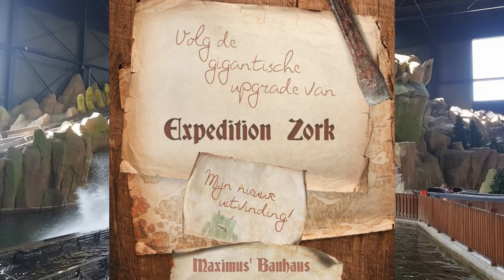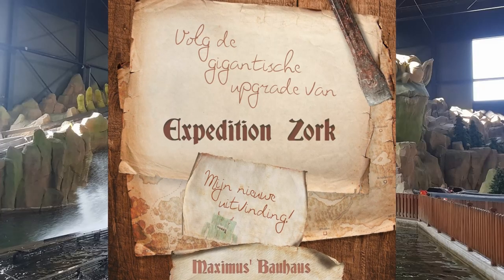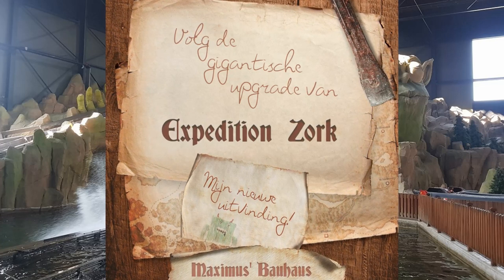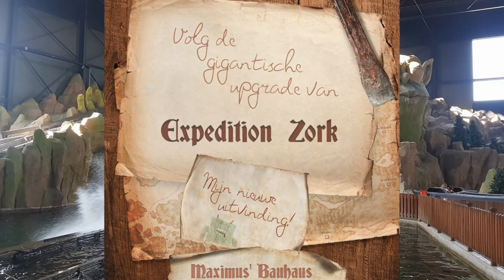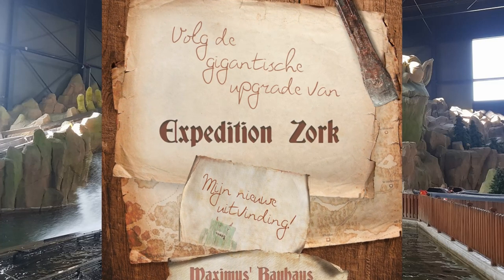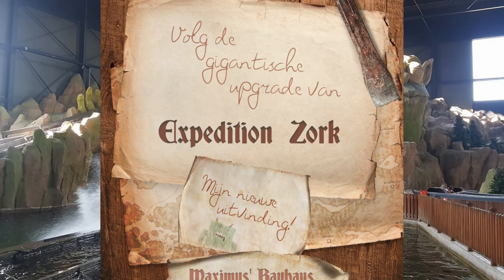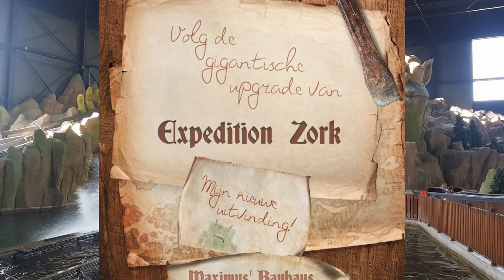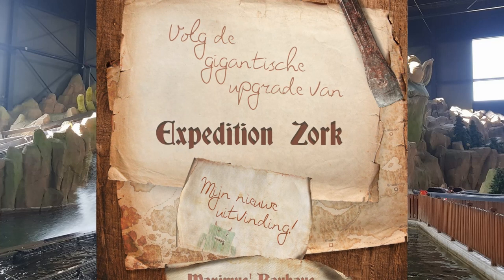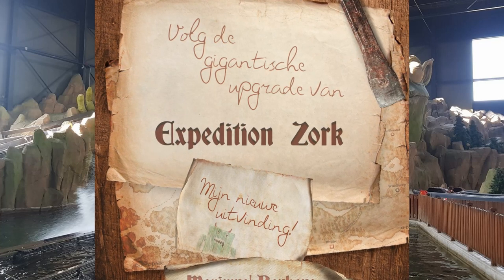So over the winter season, Toverland has been rolling up its sleeves. Whitewater Expedition Zork is in for a massive upgrade. Not only are the track and the environment extremely themed, but the storyline has also been enhanced. There is even a completely new outdoor experience, Maximus Wonderball. It's not the first time in history that Toverland, the indoor-themed world Wonderworld, is being overhauled.